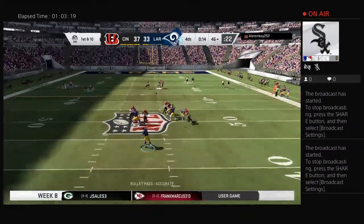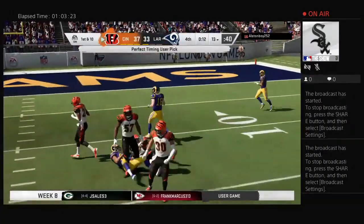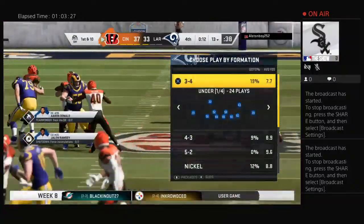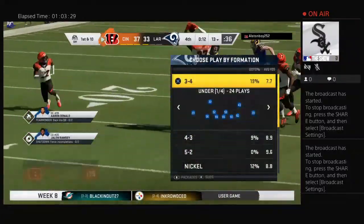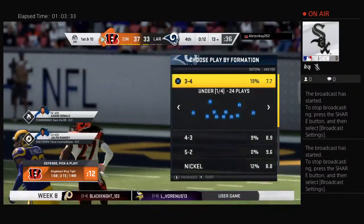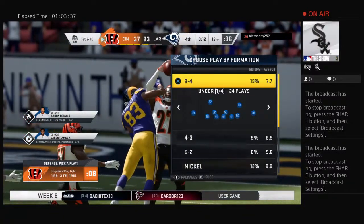Now it's gone. He's going to let it fly. And a crusher there as it's intercepted, picked off by the Alabama man, Dre Kirkpatrick. The Bengals take over, first and 10 at their own 13-yard line.